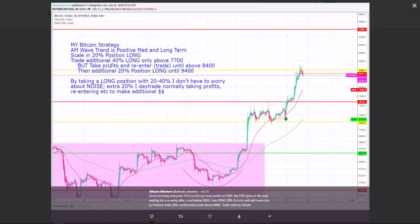So what I did was I scaled in a 20% position long, which was right around here. The idea is to trade an additional 40% long only above 7,700. What that means is that if it goes past 7,700, I'm going to add 40% to my position. But take profits and re-enter until above 8,400. So 8,400 is my resistance area. Around here, I should take some profits and then re-enter once it goes back up, and enter another 20% position long until 9,400, which is our next resistance area.